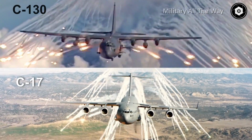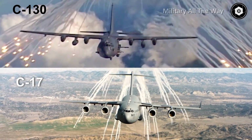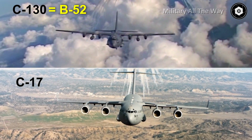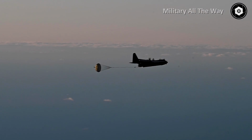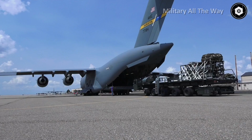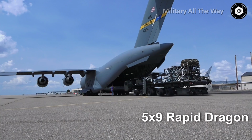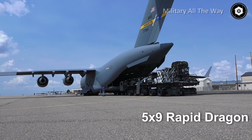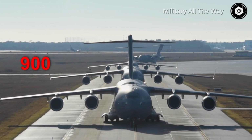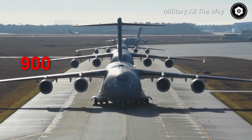A C-130 can carry as many long-range precision missiles as the legendary B-52 Stratofortress, and a C-17 can carry 3 times as many. The C-130 can load 3 Rapid Dragon pallets with 6 missiles each, and the C-17 up to 5 pallets of 9 missiles each. It's a massive strike in a single sortie. Imagine what 20 C-17 airlifters can do. That's a 900 missiles strike in a single go.